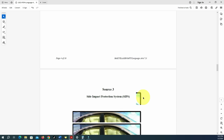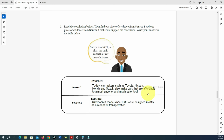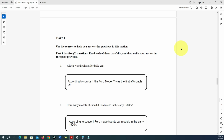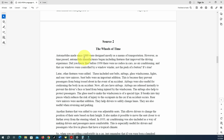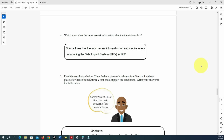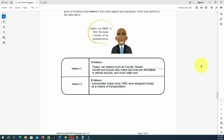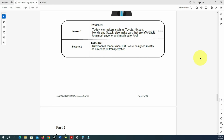All right, cool. And finally, for source 2, it was very simple and straightforward. The evidence is that automobiles made since 1880 were designed mostly as a means of transportation. So when you look at source 2, it's right there in plain sight. Automobiles made since 1880 were designed mostly as a means of transportation. So that is clear. So that answer is definitely what we need for source 2, right? All right, our evidence for source 2. Okay, so we have cleared part 1.